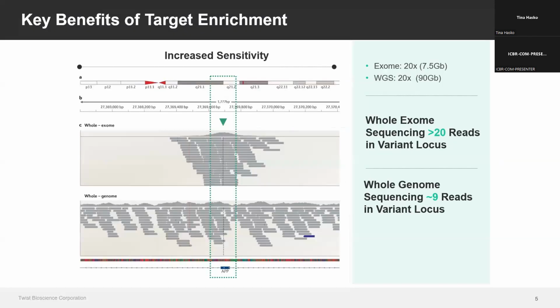So the real power comes from your ability to either sequence more deeply or sequence more samples on your flow cell. If you look at a typical WGS experiment, you're just getting reads all over the genome. You're only interested in this little green rectangle here. So why would you sequence all that data when you can just reach in and pull out your target of interest? And that's what target enrichment allows you to do. For instance, if you want a 20x WGS library, you're going to sequence 90 gigabases of data, compared to an exome, which is 7.5 gigabases. That allows you to do applications like cfDNA or even 10,000, 20,000x coverage, which you can't do without being able to only look at the things you're interested in.